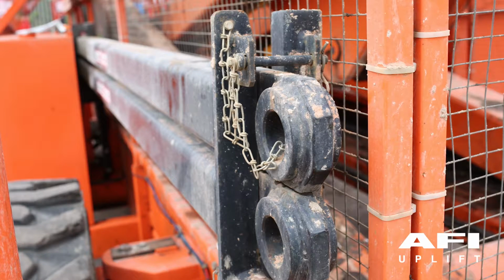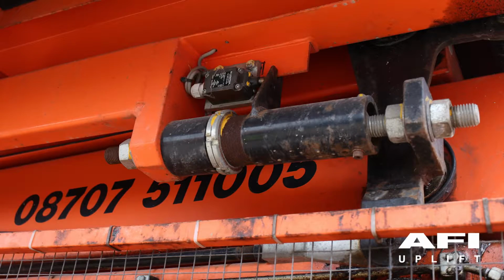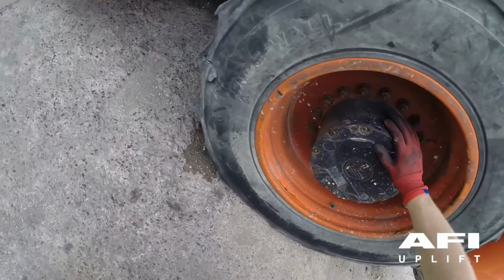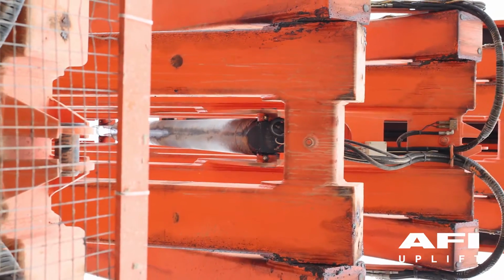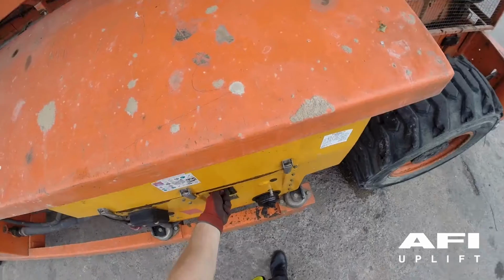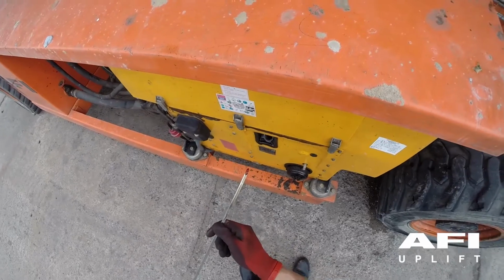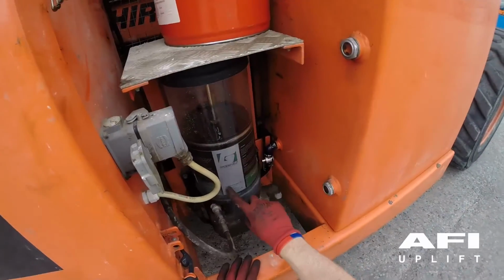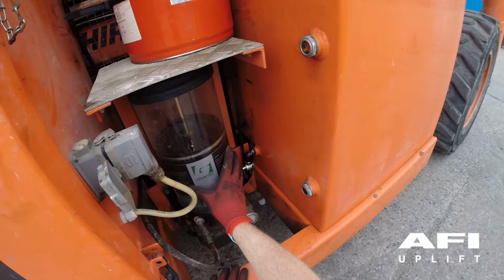Do not attempt any repairs to the machine. Ensure that any pins, retainers are in good condition and fully secure. Check the condition of wheels, wheel nuts. Check the condition of welds to ensure that there is no damage or cracks on welds. Check the engine oil level. On the side of the machine you will see a grease pot. If necessary, this may need topping up with grease.